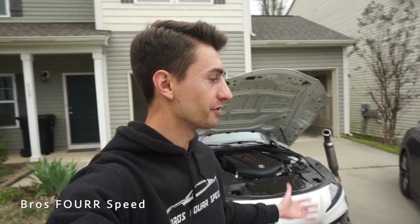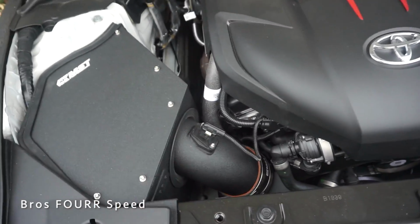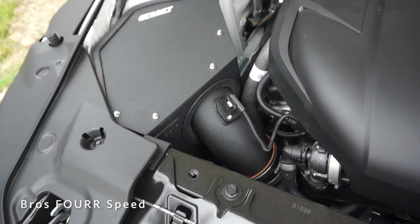Number 3 on the list happens to be the first modification I do to every single one of my cars. Don't know how it works out this way, but a new air intake. So if we look over at my Toyota Supra, I have an upgraded air intake. Now this pipe is actually a lot bigger in diameter than the stock one. This is like a 4-inch tube. The stock one's like 3 or 3.5.